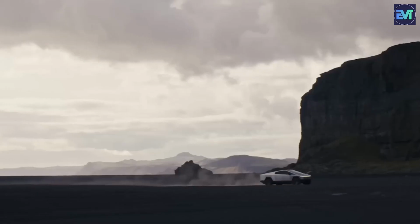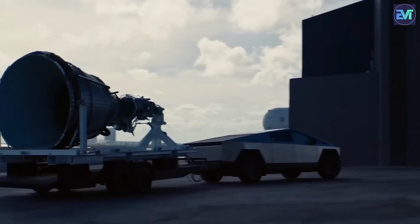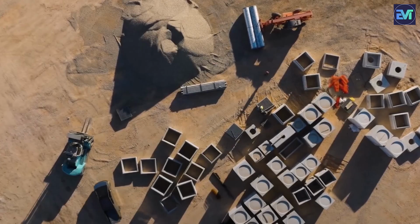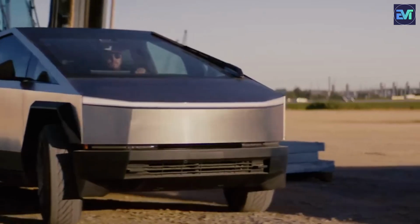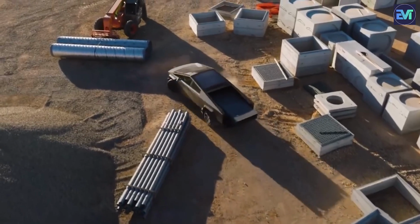However, the real showstopper was Musk's announcement regarding the Cybertruck's autonomous capabilities. Beyond city streets, the Cybertruck can navigate rugged terrains and off-road trails, positioning it as one of the most technologically advanced vehicles in its category. With these updates, Tesla once again asserts its leadership in electric vehicle technology and sets new standards in automotive design and functionality. The distinct angular appearance of the Cybertruck, initially polarizing, now stands as a symbol of Tesla's refusal to adhere to traditional norms, akin to the bold designs of Bugatti and Lamborghini.